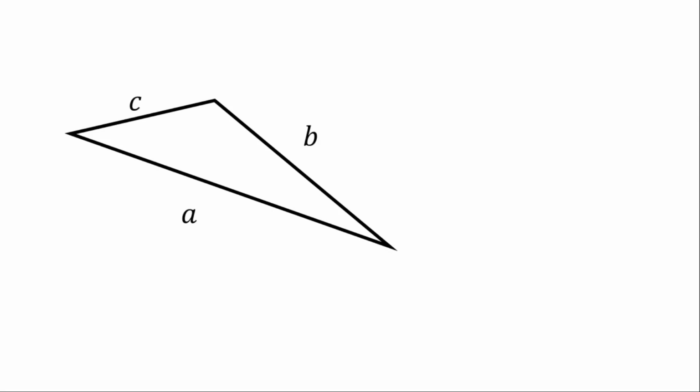Well, let's see. Let's draw up a triangle. I've drawn this triangle in such a way that it's very clear which side is the longest side, which side is the second longest, and which side is the shortest side. So just by looking, we can establish that A is the longest side, B is the second longest, and C is the shortest side.